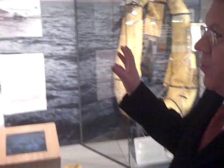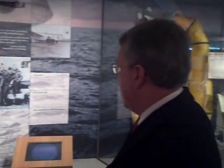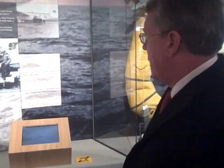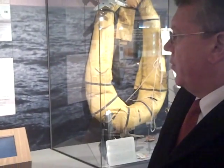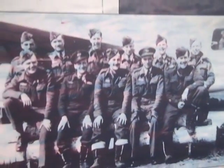Right. So what we've got here is Liberator G for George, and the position where it went down in the Kattegat. It blew one of the 2 Liberators out of the air before the second one got it. And you've got the actual crew there with Flying Officer Neville. A Liberator G for George? G for George, yeah. E for Edward was shot down, but G for George was there.